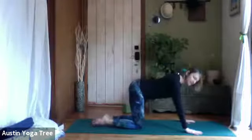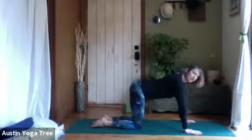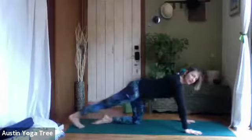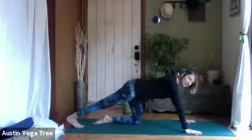Your spine is in neutral, so if you take your gaze slightly forward, that will remind you to keep your head up. Now keeping those hips nice and level, stretch your right foot back. The foot is to the floor and you're pressing your right heel towards the ground to intensify the stretch.